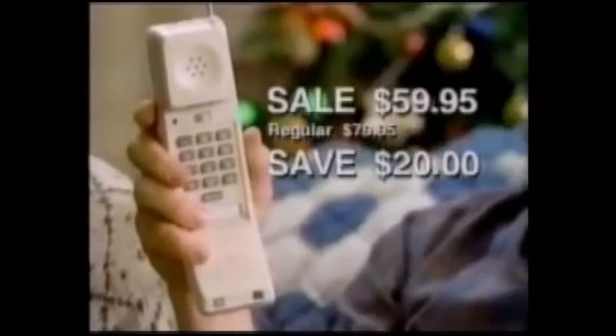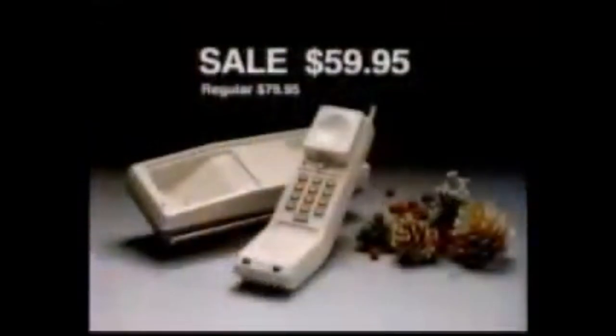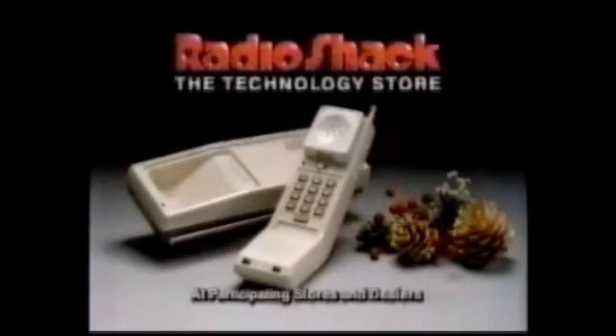It's a Radio Shack Merry Christmas. We saved $20 on a great gift for the whole family. Radio Shack sale price cordless phone, just $59.95. We can make or take calls anywhere around the house. Susie's always proving you can use it in any room. The redial button is a must whenever Carol's trying to get through to her mother. In fact, it's perfect for anyone on the move. Merry Christmas, honey. The ET-393 phone, sale price for Christmas, only at Radio Shack.